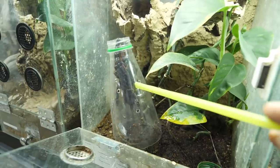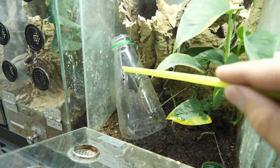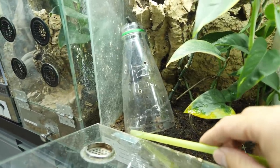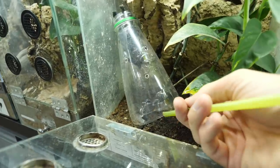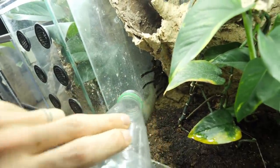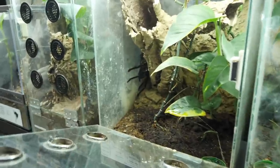Oop. And if I poke this over there, come on. I know as soon as I touch it with my hands, she'll just bolt out. It usually goes like that. That also works. Now she's back inside.